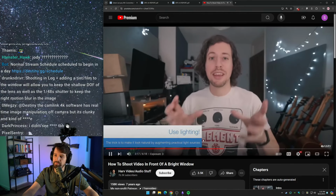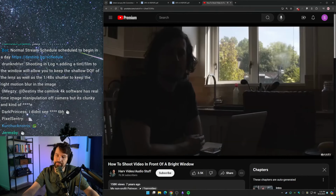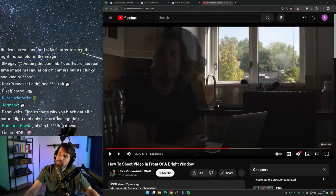One of my first choices for correcting an overexposed window would be to light my interior in an effort to balance the light in my scene. Sure. Let's start with our underexposed shot and then bring in a two light setup.